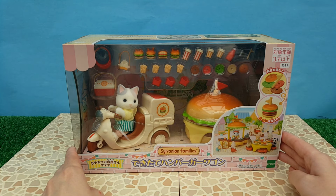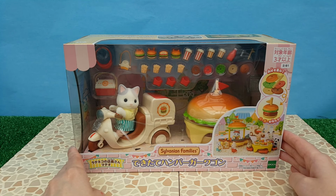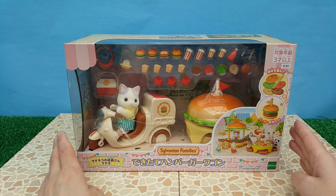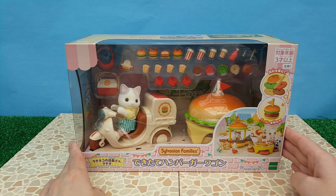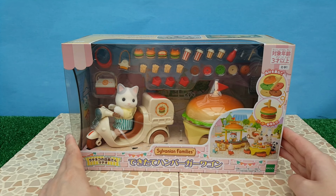This set came out in Japan in 2023, and it's due to get a worldwide release at some point this year, 2024. So we're going to open up this box, and then I'm also going to have a look at some of the other hamburger themed items that have been in the range previously, and also set it up with the Delicious Doughnut Wagon, which I unboxed recently on the channel as well.